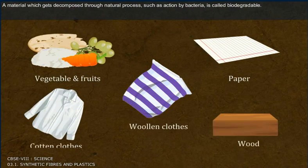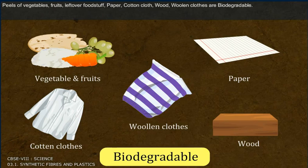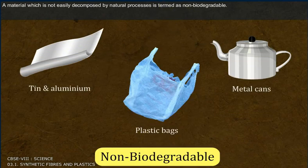A material which gets decomposed through natural processes such as action by bacteria is called biodegradable. Peels of vegetables, fruits, leftover foodstuff, paper, cotton cloth, wood, and woolen cloths are biodegradable. A material which is not easily decomposed by natural processes is termed non-biodegradable. Tin, aluminium, and other metal cans, and plastic bags are non-biodegradable.